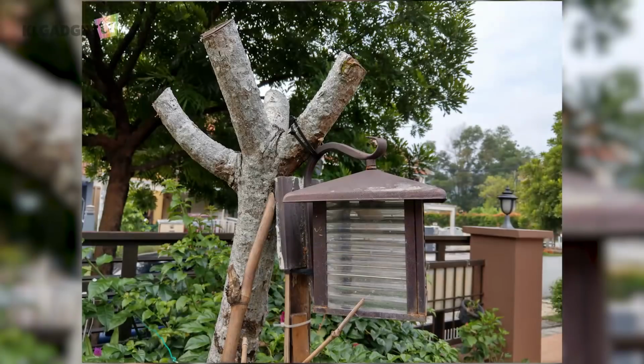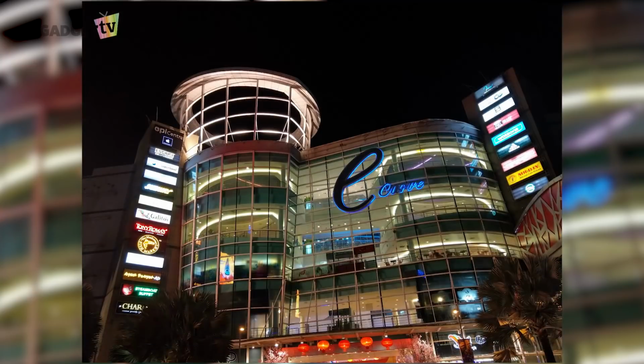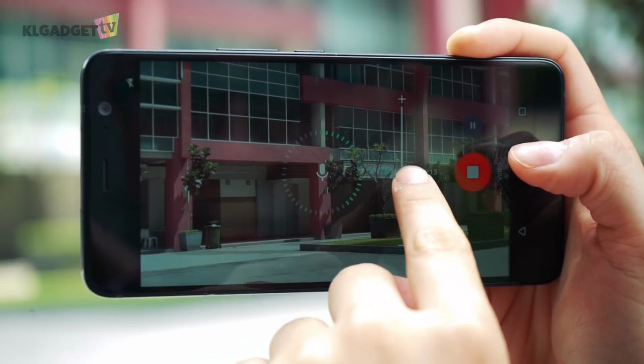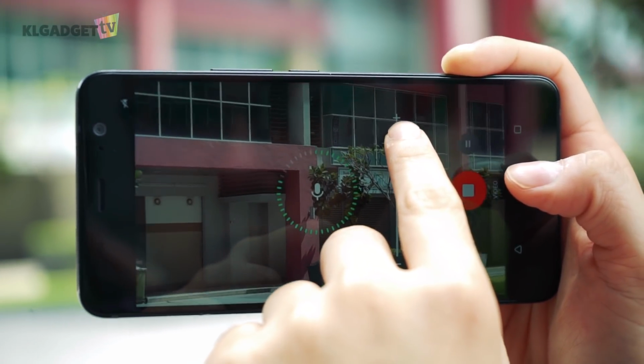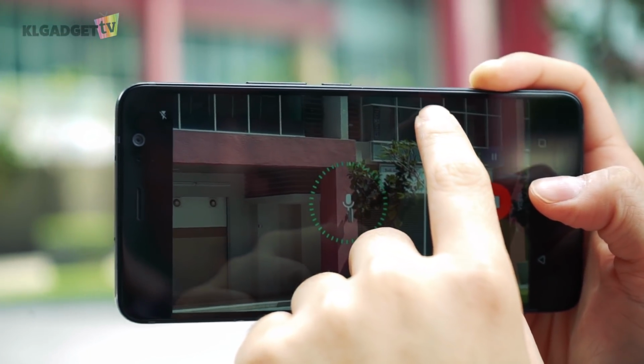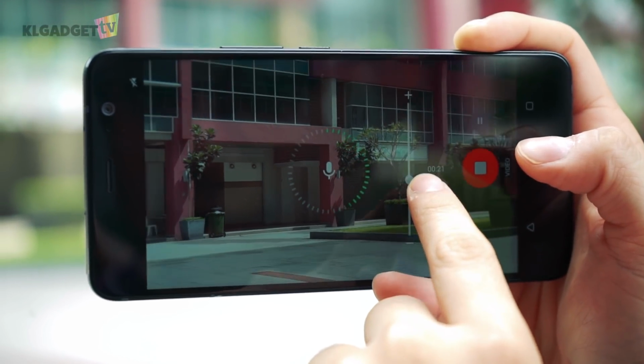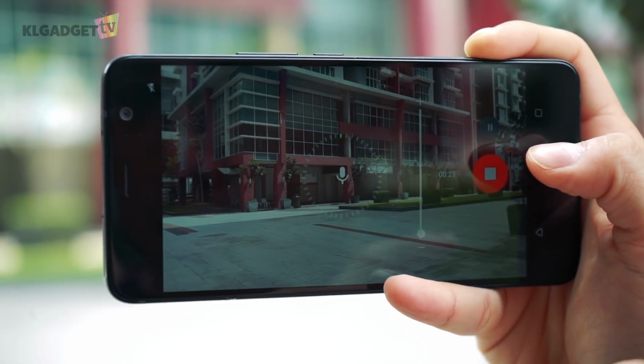Photos look really great with accurate color temperatures and natural color saturation. I'm also impressed with how well the camera handles low light with minimal noise levels and great detail. With 4 microphones on board, the U11 Plus captures exceptionally great audio quality in videos and records them in a high-res audio format, making this a great phone for videography if you ever need it.